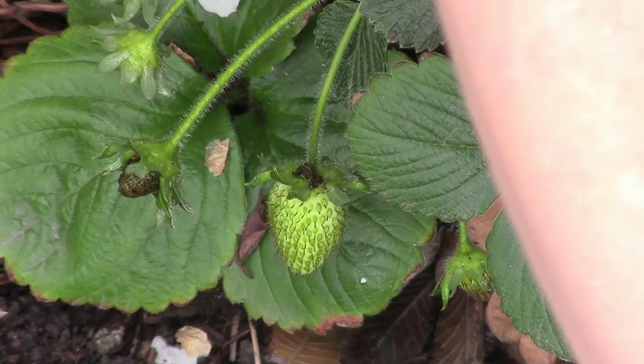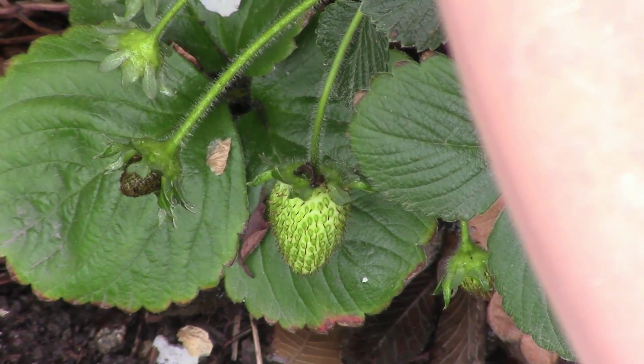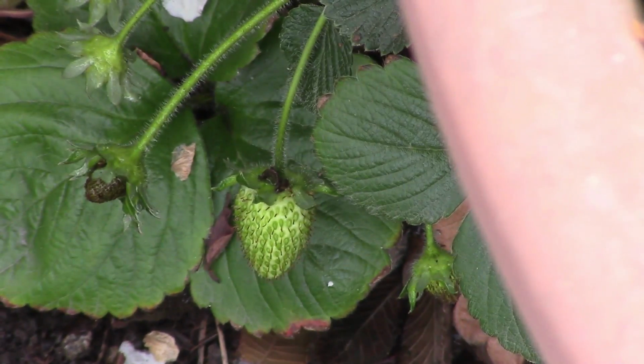Again, with these, it's our goal to get them as soon as they're ripe so the squirrels and the other animals don't get them. We usually get a few handfuls of berries, but with this amount of flowers, we actually might see a decent harvest.